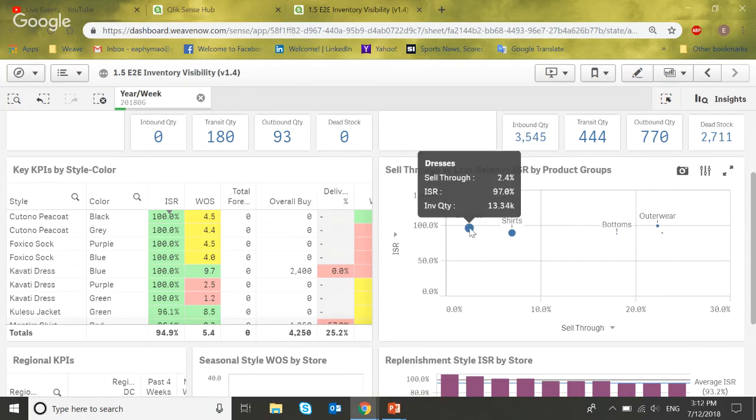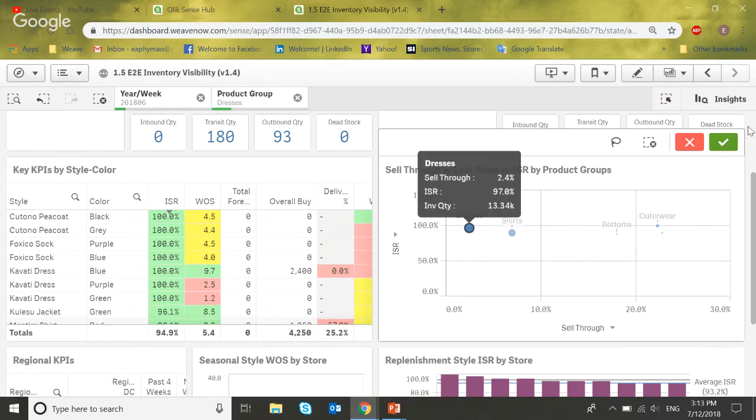The bubbles start off at a product category level, but quickly break down into subcategories, such as styles, once you click them. This allows users to identify which replenishment programs are underperforming and see the effect inventory has on that performance. Below that, we show the in-stock rate by store, so planners can focus on the particular stores which are under or overstocked and address those issues.